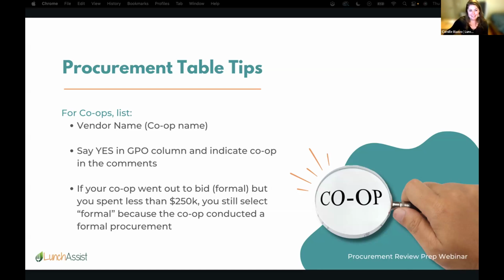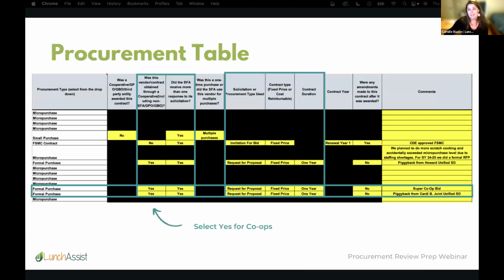So one more time, let's look at that table. Select yes in column H. This is what we mean. You can see the first blue highlighted section over here was: was this vendor contract obtained through a cooperative? That's what you would select yes for a formal, and then the column right next to it is the same question basically, but you would select yes or no for small purchases. So those are the tips and tricks for your co-ops and your piggybacks.